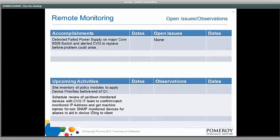And then we've talked pretty clearly about the failed power supply, and I don't think we have to go back and revisit that. At this point in time, there's no open issues. But as far as upcoming activities, by the end of the month we'll do a site inventory and apply any new policy modules that we may have.